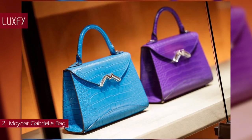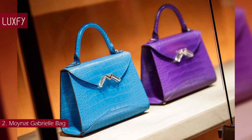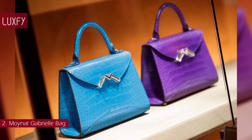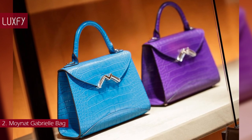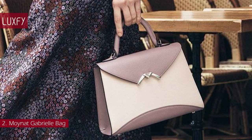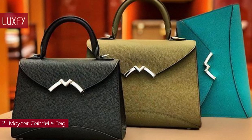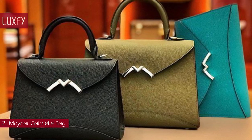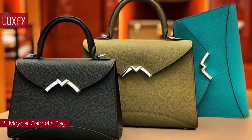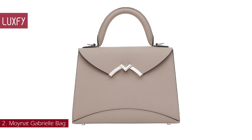Embellished with the distinct M-shaped twist lock clasp, this timeless top-handle bag with a removable strap is highlighted by modern elements, such as full-grain leather finishing and a structured, poised silhouette. Elegant and timeless, this is a bag you will love for the rest of your life. It comes in a few colors and sizes. There is also the Gabby bag, which is a slouchier iteration of the style. The small Gabrielle bag is sold for $3,600.